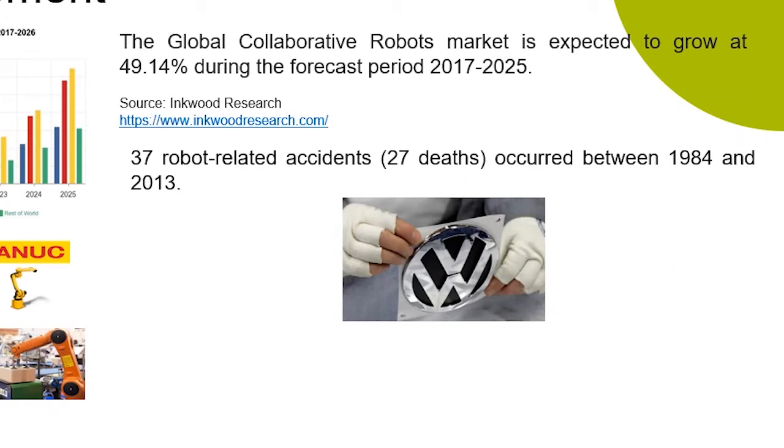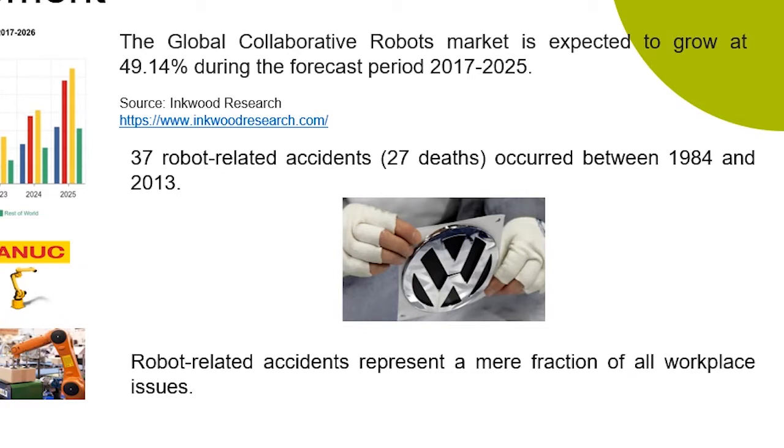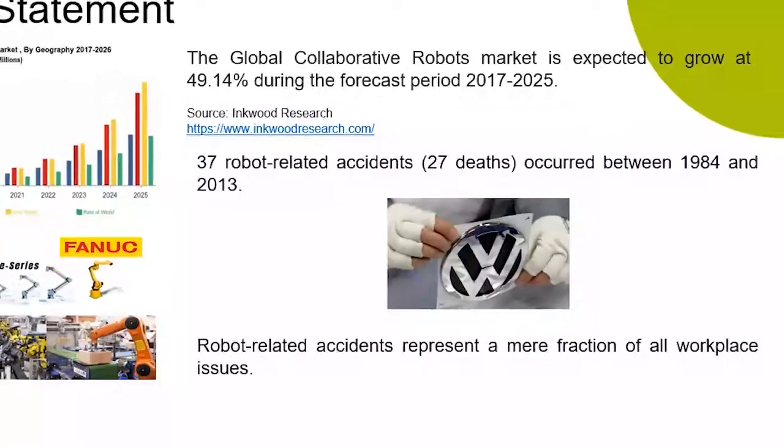1984 and 2013. For instance, in Germany, at the Volkswagen assembling factory, a contractor was setting up a robot when the robot grabbed and crushed him against a metal plate. At the same time, 4,000 workplace accidents were reported in 2013 alone. This means that robot-related issues represent a mere fraction of all workplace accidents. Still, one accident is too many.